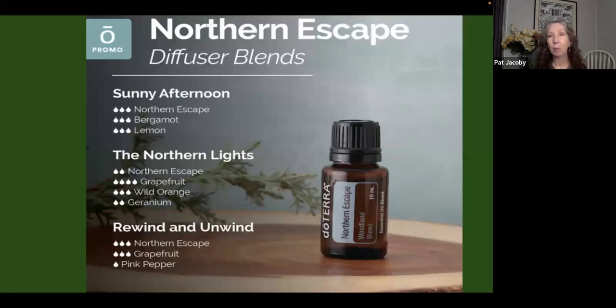And then we have Rewind and Unwind. So Northern Escape, grapefruit, and pink pepper essential oils. And the little drops there in that picture show how many drops you would put in your diffuser to have that aroma.